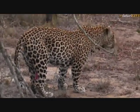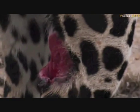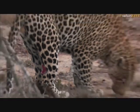There were tracks for another male leopard not far from here, so I wonder if he hasn't just picked up the scent of maybe Mvula. But look at that. It's a proper gash that he's got there. It's nice and pink and healthy, so he's going to be okay. I don't think he's going to be worried too much.